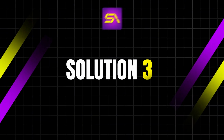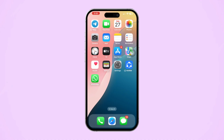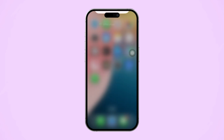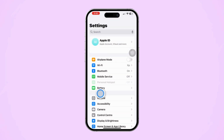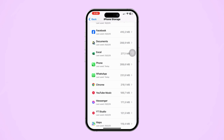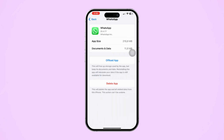Solution 3. Restart and offload WhatsApp. Close WhatsApp by swiping up from the bottom of the screen. Swipe up on the WhatsApp app preview to close it. After that, open Settings, tap General, scroll down, tap iPhone Storage. Find WhatsApp. Don't worry, offloading WhatsApp will not delete any data.